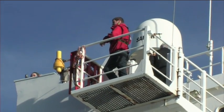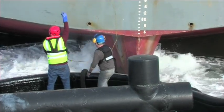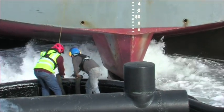This is a very important time now because if anything goes wrong here, there's major trouble. We have a rope onto the ship here now and we have to be very careful for the next few minutes. There's a lot of money involved here, expensive equipment on board, and this is why we have to be very careful.